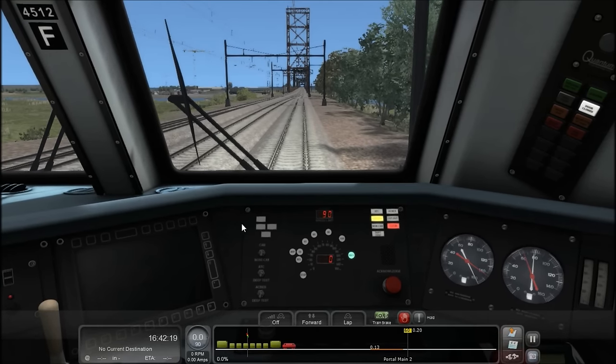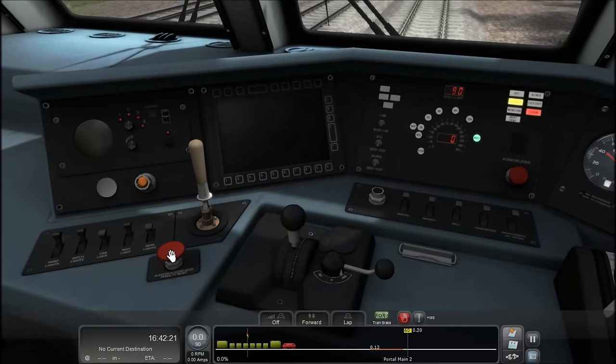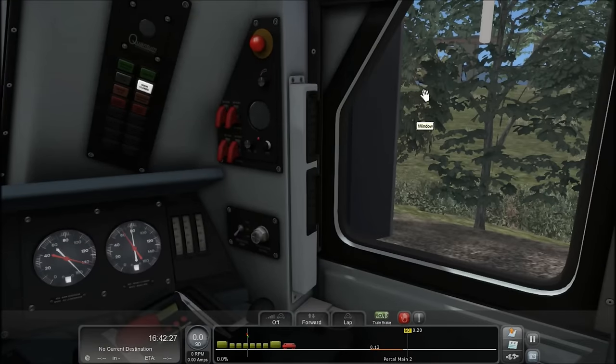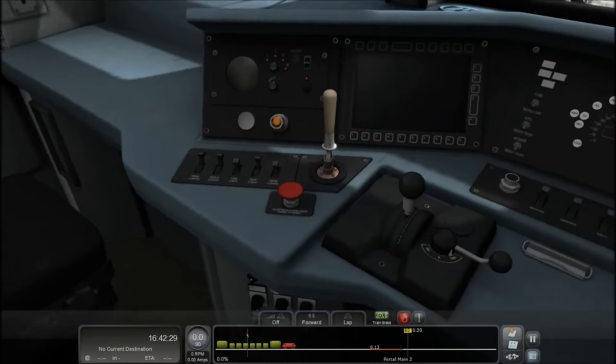Alright, we have full service. I'm going to hit the fall reset. Let's actually open this so I can get a good sound sample of the mode change.